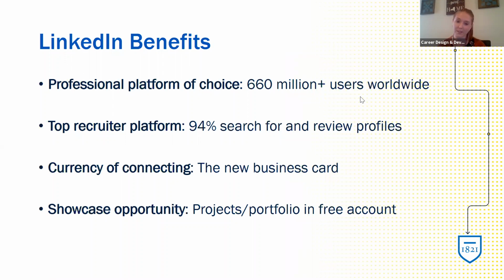For me personally, this third bullet point is one that's really come in handy. It's become the new way to connect with people, the new business card. So following a networking event or a career fair, maybe staying in touch with previous coworkers. It's a way to connect with people, to follow and stay in touch with what they're up to professionally. And lastly, it's an opportunity to develop an online portfolio, a project, and a free account.